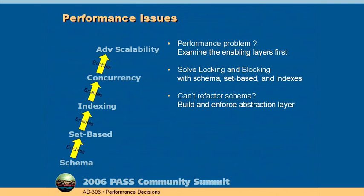But I've seen in-house developed databases with a poor schema, and they would love to rebuild it, but they're unable to because they don't have an abstraction layer. So if all of these areas are messed up, the first thing to do, the way that you approach it as a data architect and fix this problem, is to build and enforce an abstraction layer, as expensive as that might be. That will allow you to then refactor and redesign the schema, and then fix the set-based and indexing and concurrency. And when you find yourself in a maze, lost in poor performance, and you don't know the way out because it seems everything is a mess, the abstraction layer is probably your key out.